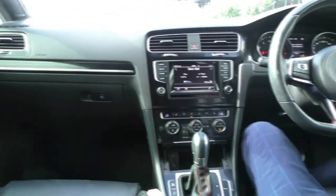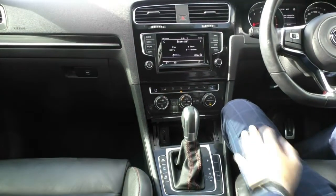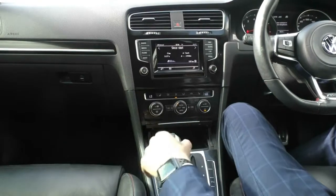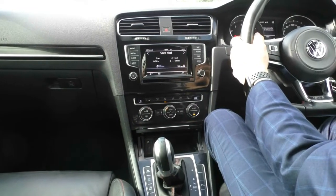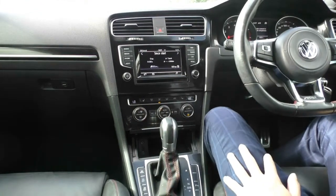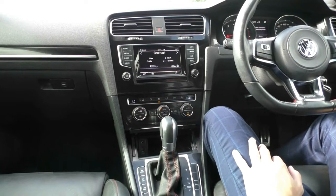Now, Volkswagen is known for their gearboxes, how good they actually are. So DSG is actually the gearbox they use. So as I said, with the paddle shifts, now you can put into the normal shift like this and shift with the gears with the actual stick, or you can use the paddles and shift through the gears manually. Now it does have a twin plate clutch gearbox. So the shifts on the gearbox are absolutely lightning.